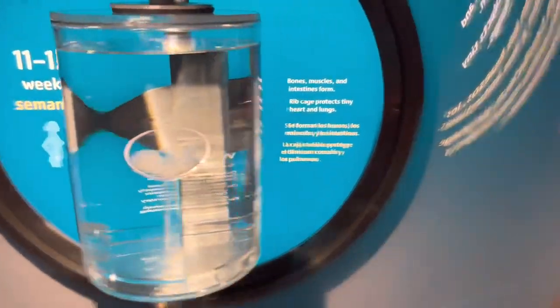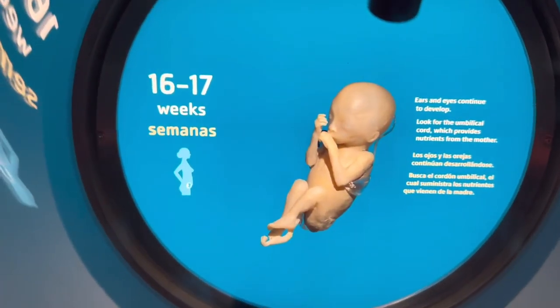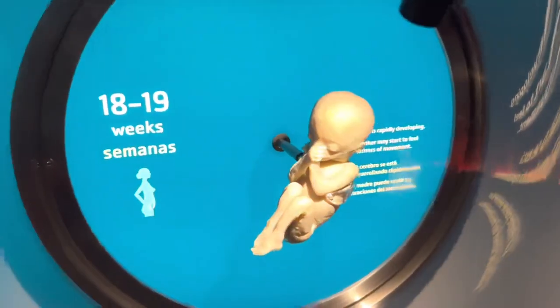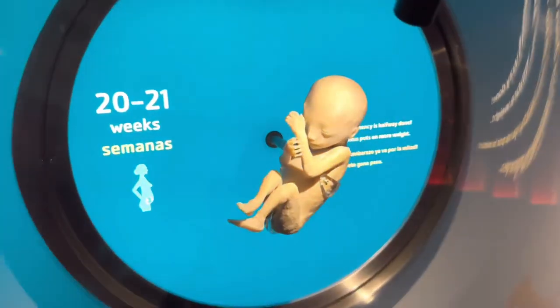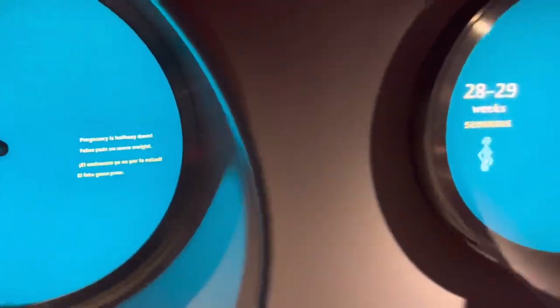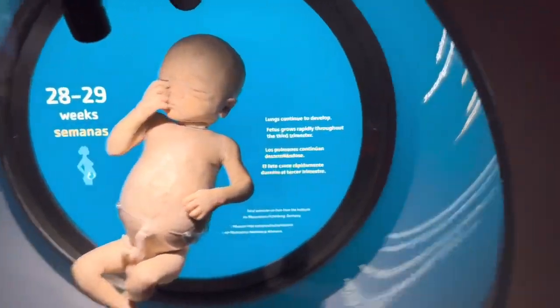I want to say that's real. These aren't real. These are maybe dried up babies. By the end of the first trimester, the embryo has reached an important milestone.